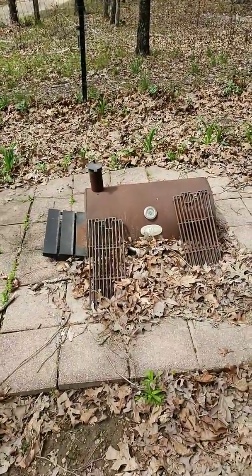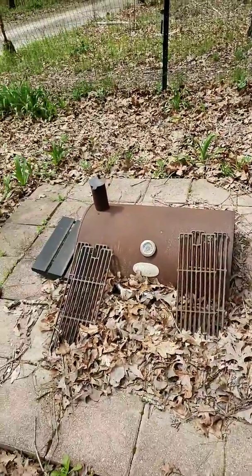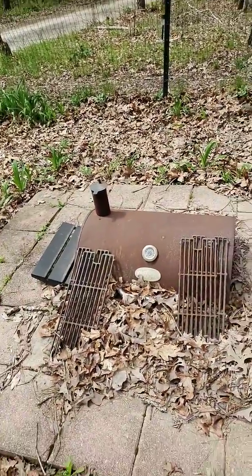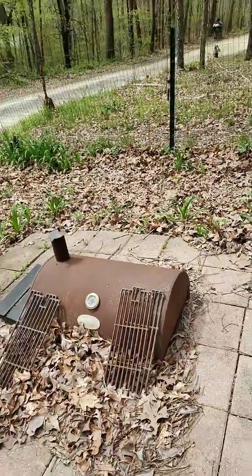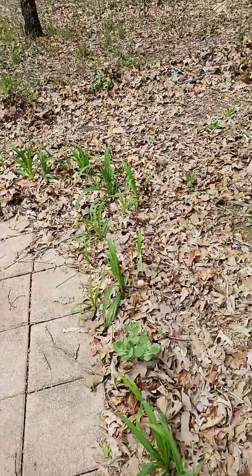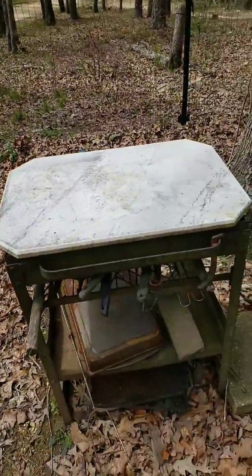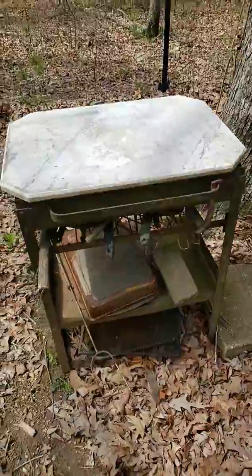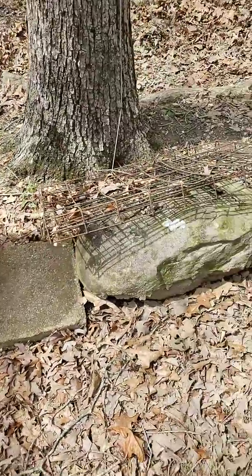But this is where I barbecue. Cook chicken, turkey, whatever you want to put on there. It has a little vent stack on it, and you can open vents from the sides, and there's the grills, and millions of leaves that need to be raked up haven't been raked up yet. And this right here is just a little table that I got to put your cooking stuff on, set your food on and whatnot.